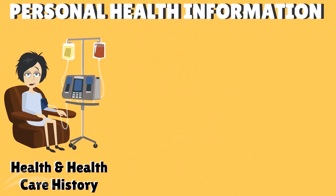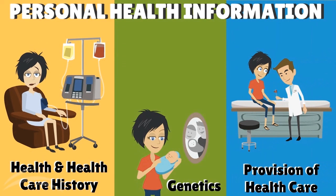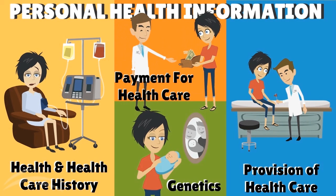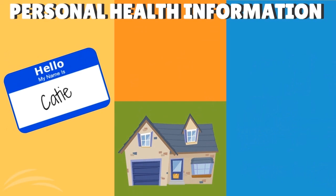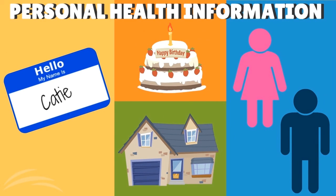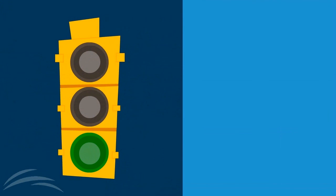Personal health information means information that can be linked to a specific person and that relates to A, that person's health or healthcare history, including genetic information, B, the provision of healthcare to that person, and C, payment for healthcare provided to that person. This definition even includes general information about a person, such as name, address, gender, and date of birth, if that information is collected during a healthcare service or if it is used to administer payment for a healthcare service. Okay, does everyone remember the PHIA conversation from earlier?